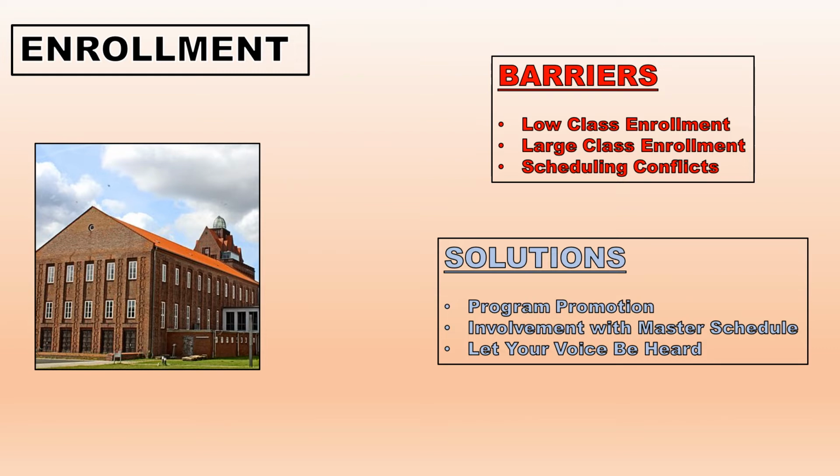And finally, scheduling conflicts. This is a very big one. In a lot of cases, it is not the instructor's fault that no one is in their program. It has to do with scheduling. Common Core classes will come first, and then the CTE students are placed into those later. So the students have to take certain classes, Common Core English, math, science, those things. And then the problem is how do you get students in those Common Core classes and still be able to take your program in its entirety?